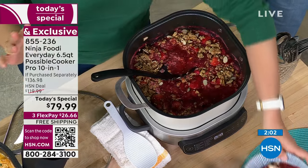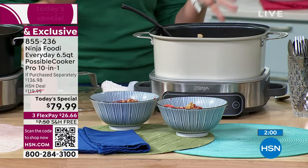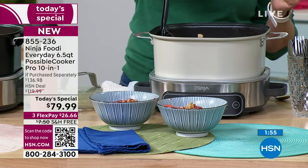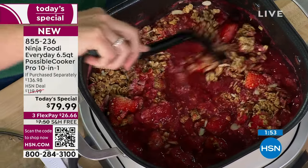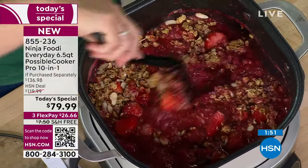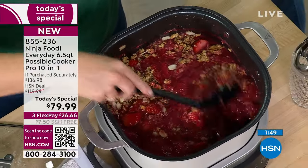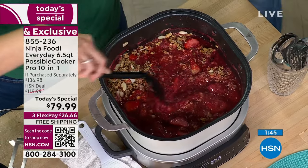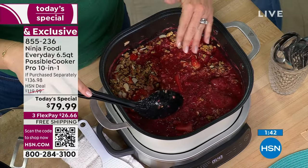But it is so versatile. It does so many things. It replaces 10 of your kitchen items. It is a true 10-in-1. We have it pre-programmed to do the perfect rice. We have it pre-programmed to do the perfect steaming. We have it pre-programmed to do the perfect quinoa. You can use it to sear and saute. You can use it to braise. You can use it to do your slow cooking and sear and saute before you slow cook.